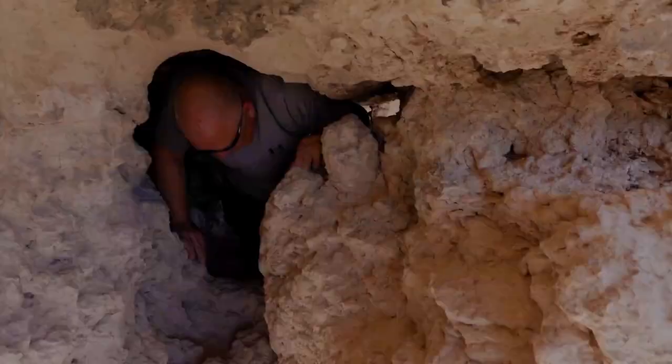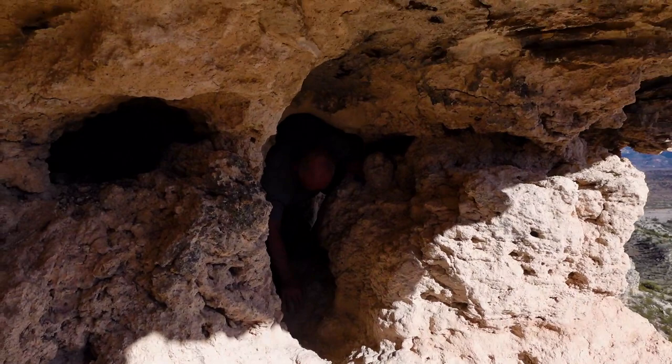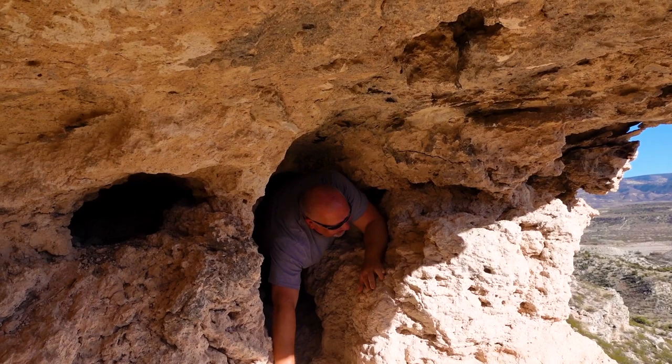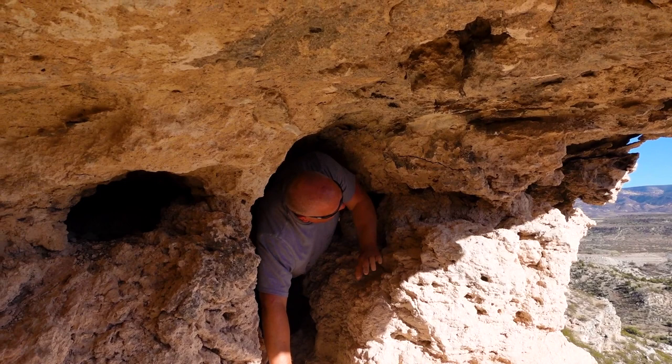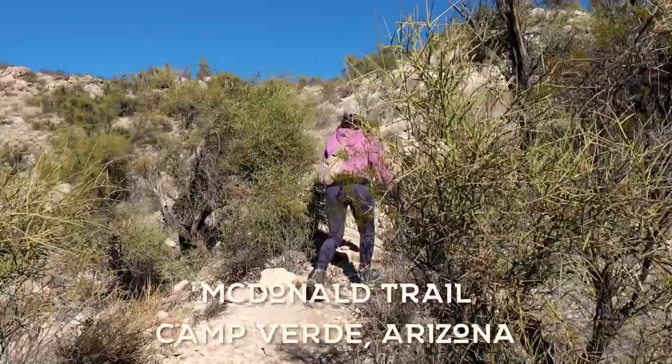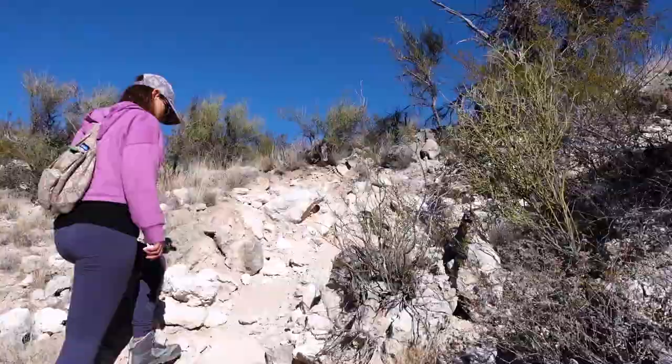All right, so I was able to make it in, so I'm assuming that I'm able to make it out. It's a little tight. Want some Vaseline? Maybe I shouldn't have had those enchiladas last night.